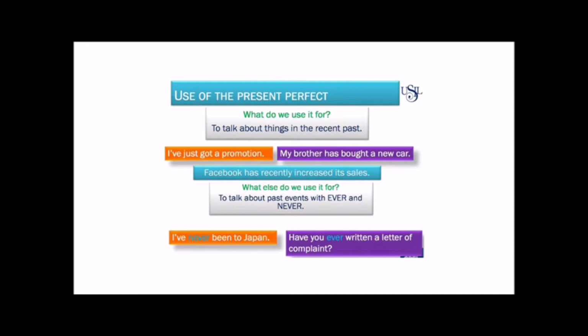Additionally, we use the present perfect to talk about past events using ever and never. For example, I've never been to Japan. Have you ever written a letter of complaint?